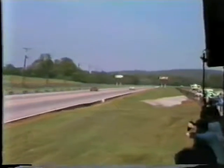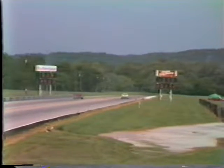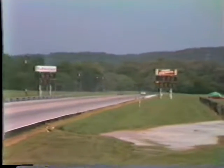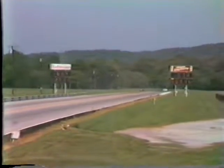AMX in the right-hand lane gets the bite, both tires. AMX has the lead. He's going to get there first. AMX stops the timers on the far end with a 15.38, mile an hour of 89.46. Left-hand lane 16.64, mile an hour of 87.97. With the 4-speed. So Chevy versus Chevy on the line right now.